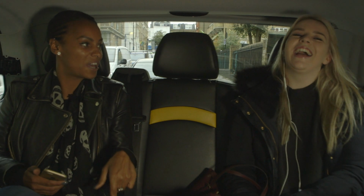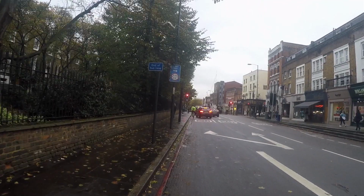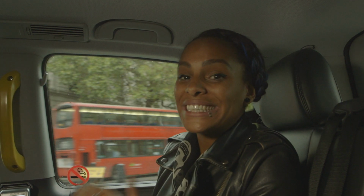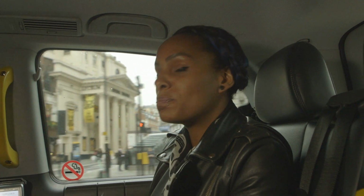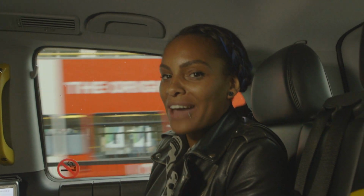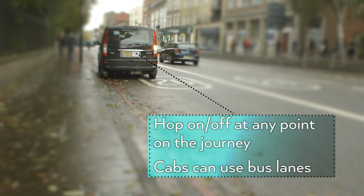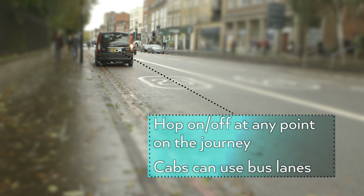This service gives you a bit of a lie-in. Yeah, exactly. Result. In London, the service is limited to just 4 routes, but there are plans to roll it out to other areas across the city. I like the fact that you can hop on and off at any point on the route, and the fact that the cabs use bus lanes, which means you don't have to sit in traffic.